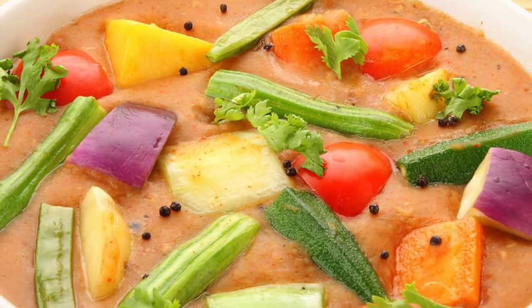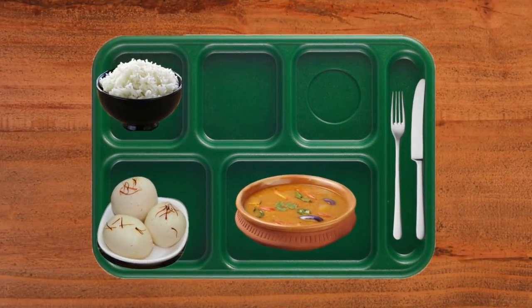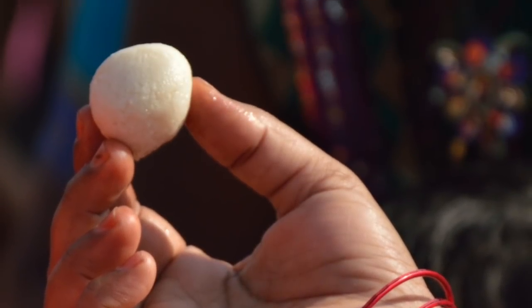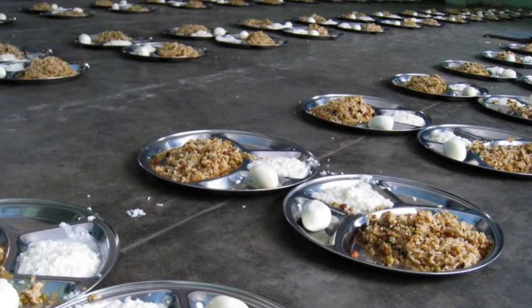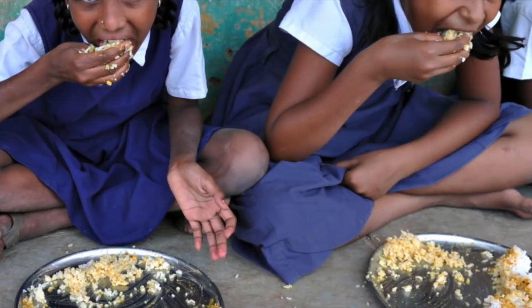For those who don't know, sambar is a lentil-based chowder, which is very popular in India. And finally, they will get a small dessert, which is often something like rasgulla. This is a kind of dumpling made from cheese, dough and syrup. Indian school lunches may not be very flashy or even very big, but they don't look half bad. Does this lunch look better than what you eat at school?